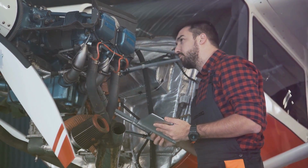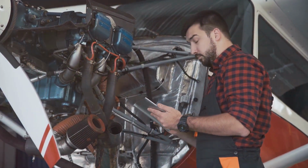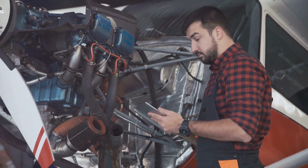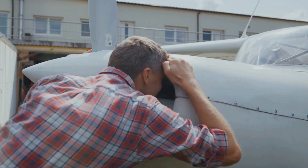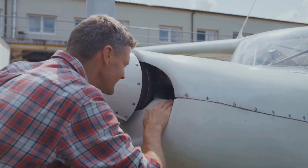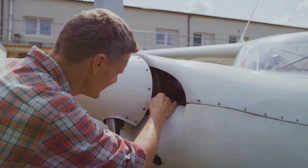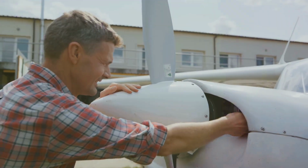The manufacturing process of these engines is a feat in itself. It requires an incredible degree of precision, expert knowledge, and cutting-edge technology. Every single engine part is crafted, assembled, and tested to ensure optimal performance. This is a process that leaves no room for error. After all, a flaw in the engine could mean the difference between a safe flight and a catastrophic failure.